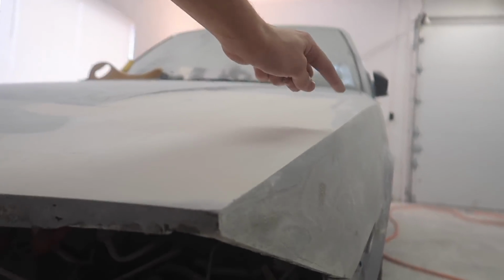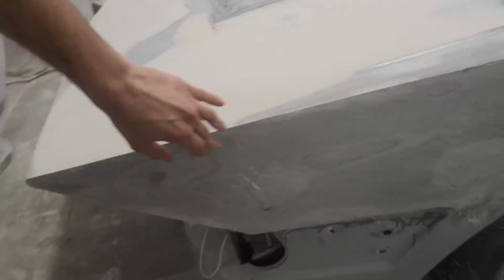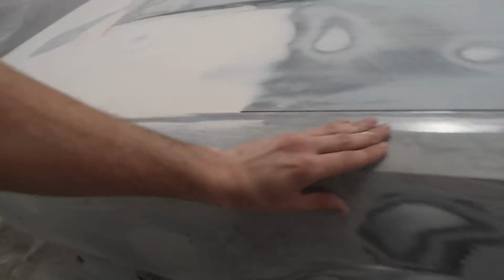You can see a tiny little dip right here that we're gonna have to do with some Bondo. You can see that I haven't hit any of this with normal Bondo yet. So this still needs some work with Bondo, but we're gonna figure that out once all this is done. Once this long nose is done, which shouldn't really take too long, realistically, it still has a lot of work.